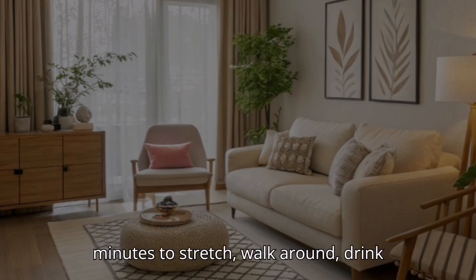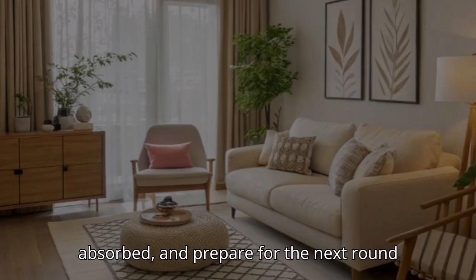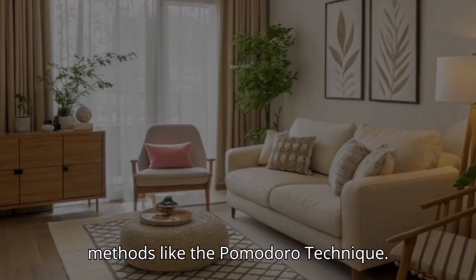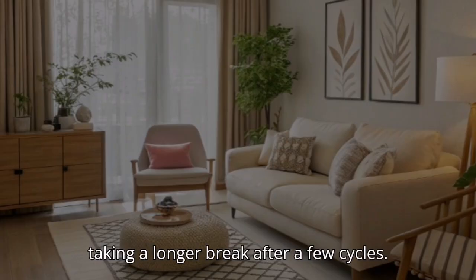Even just a few minutes to stretch, walk around, drink water, or close their eyes and relax. These small pauses allow the brain to reset, process the information it just absorbed, and prepare for the next round of focus. Successful students often use methods like the Pomodoro technique, studying in 25 to 30-minute intervals followed by a 5-minute break, and then taking a longer break after a few cycles.